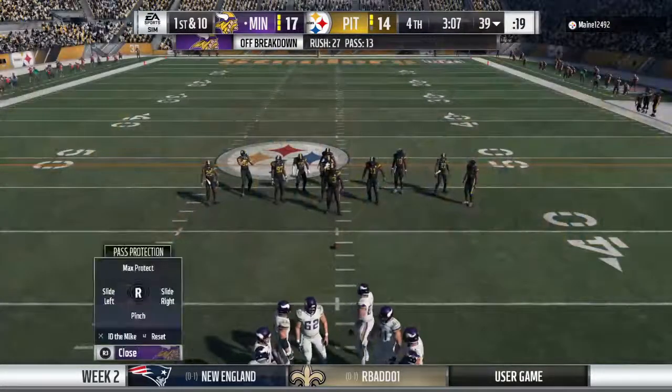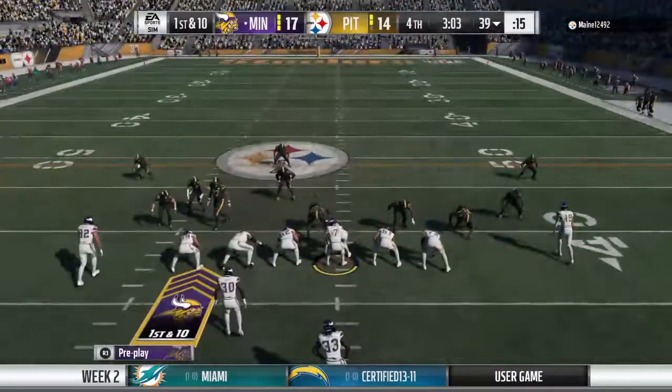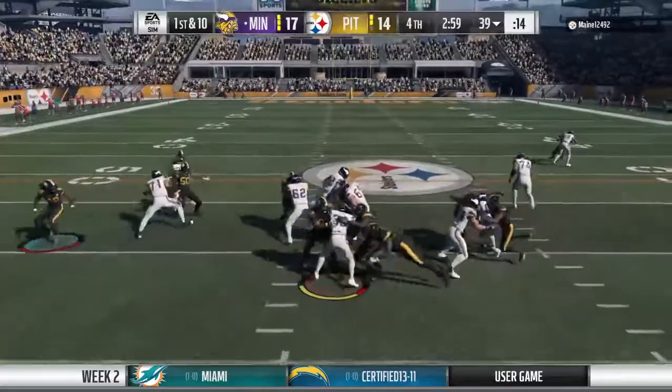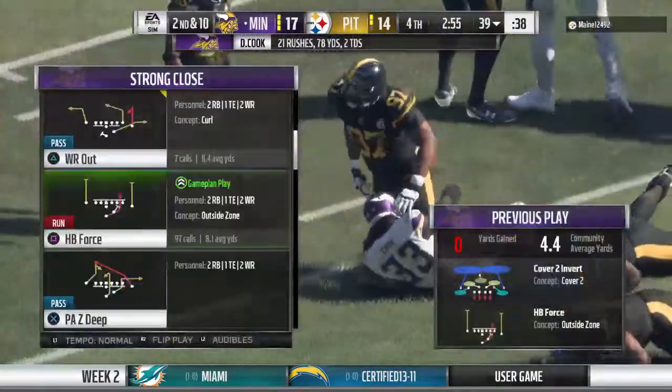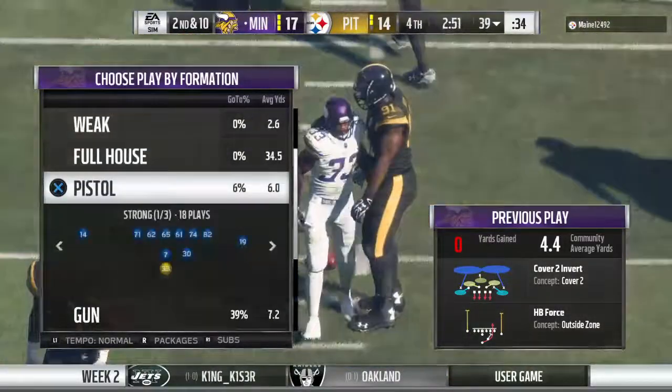Some good games going on in the early window. This might be the best of the bunch. They run again on first down. Cook. And he is swallowed up right at the line of scrimmage. Call it no gain on the play, and it'll be second down.